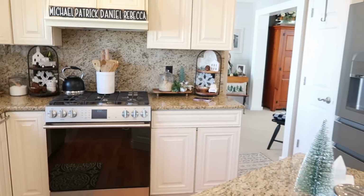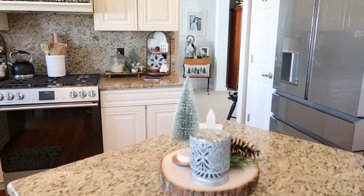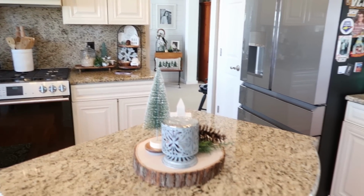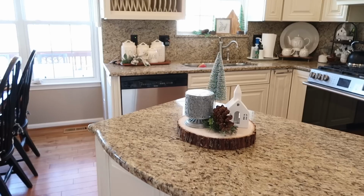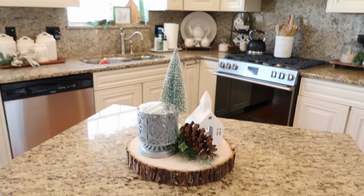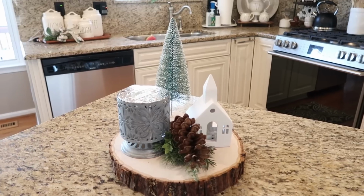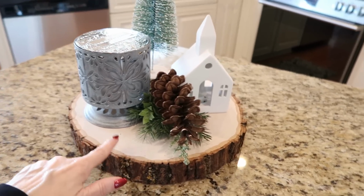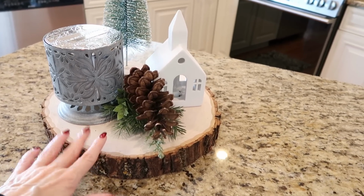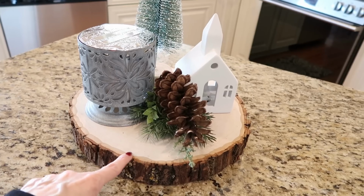I think that the colors that I chose for this winter are really easy on the eye, and they kind of blend in with the surroundings of the kitchen. I have really been trying to keep things simple these days. So here on my island, I just did a very simple collection, a little arrangement here on one of those wooden slide plate chargers. At least that's what I use them as. But you can find these at like Hobby Lobby and Michael's.